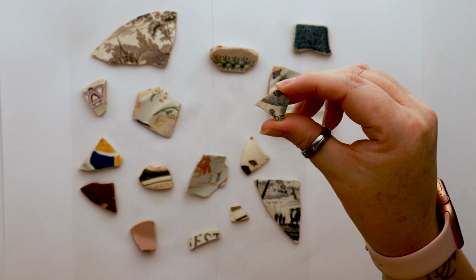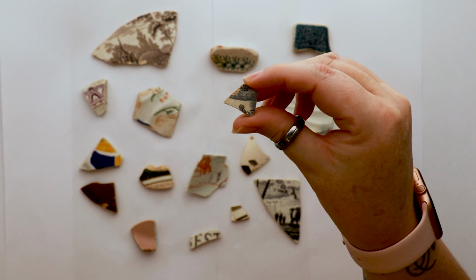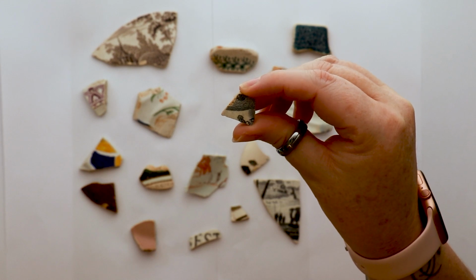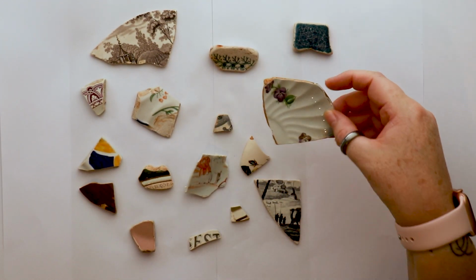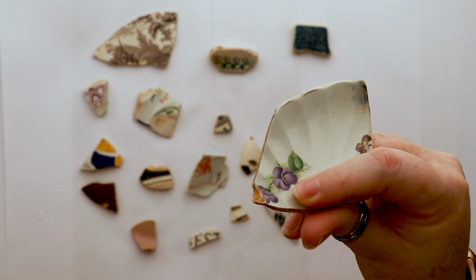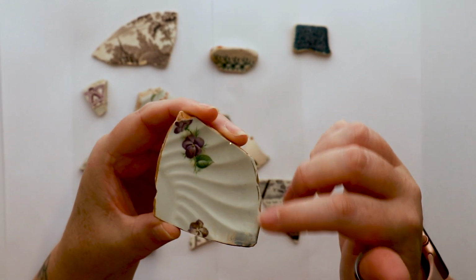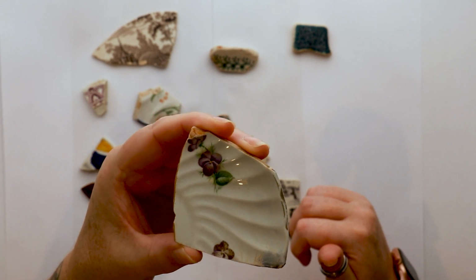This is a tiny little piece. Potentially it should have been in my blue and white section, because looking at it closely, I think it is a blue and white pattern, but it's so tiny. The actual detail and pattern itself is tiny. This piece is obviously definitely modern, because I don't know whether you can see it, but it's still got a bit of the gold banding around the edge of the, I should imagine it was a saucer.